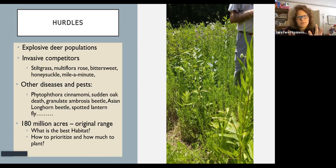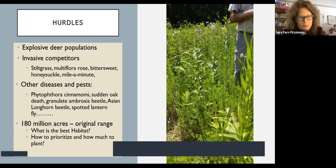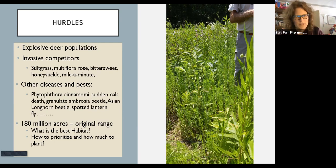Bad news, we've got lots of hurdles. You guys probably all know this. I bet a lot of you have planted hardwoods, maybe even chestnuts, but deer are going to be one of the biggest things for us to overcome in terms of getting these established and growing. We've got tons of invasive competitors: stiltgrass, multiflora rose, mile-a-minute is just awful. There are other diseases and pests that we need to worry about.